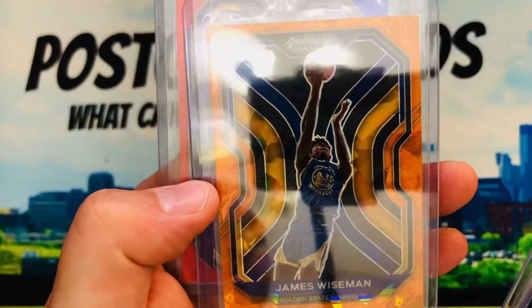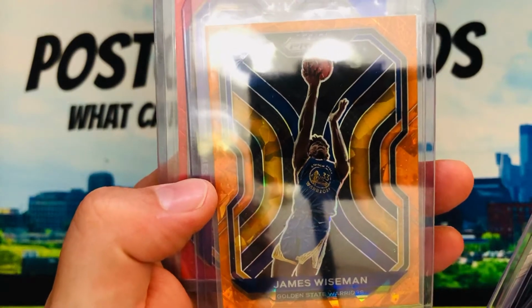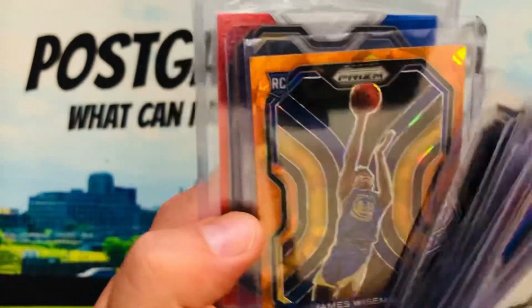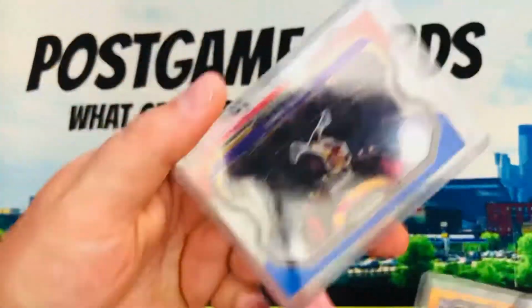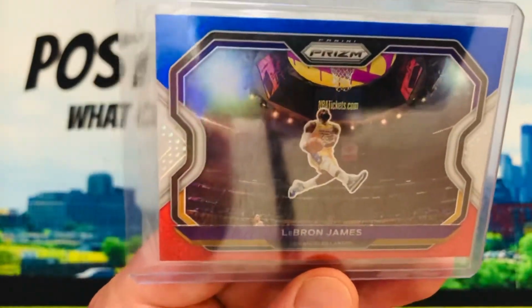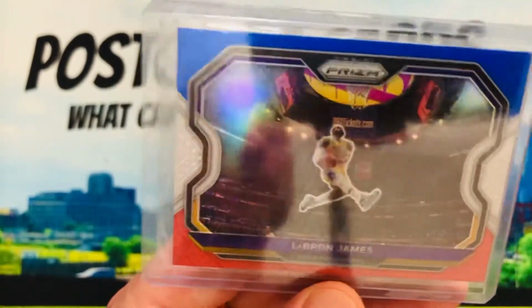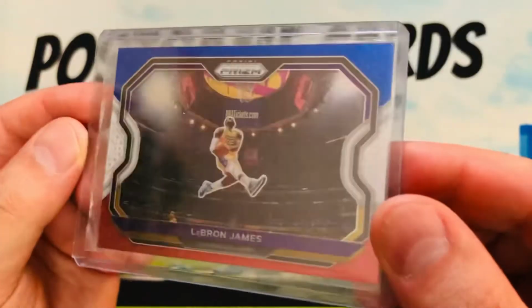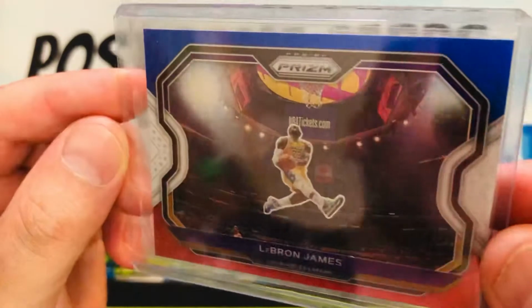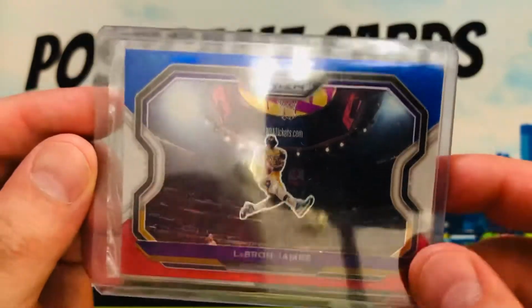Jameis Winston. Just kidding. James Wiseman. Wrong sport. So it's the orange, cracked ice, retail, and then this one. I've been eyeing this one on eBay. Really happy about this one. This one I'll hold on to for a little bit, but I will sell it eventually. But I thought it was pretty cool.